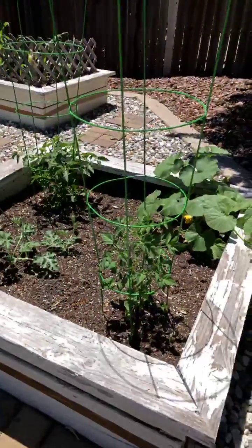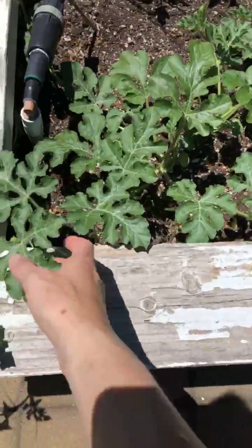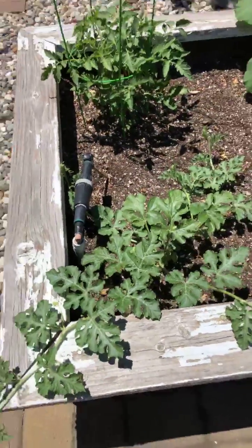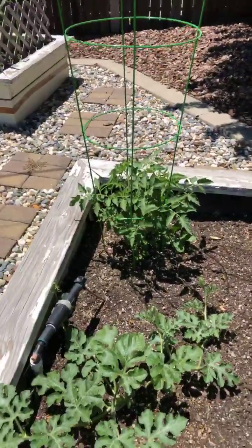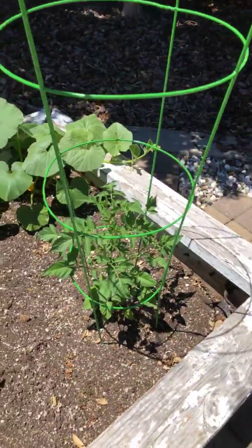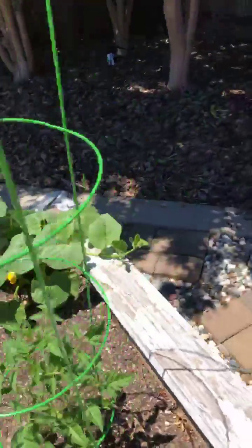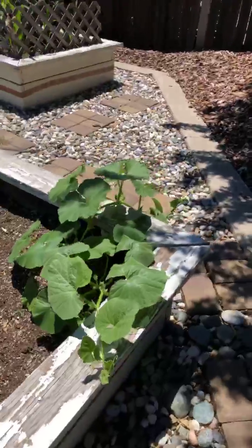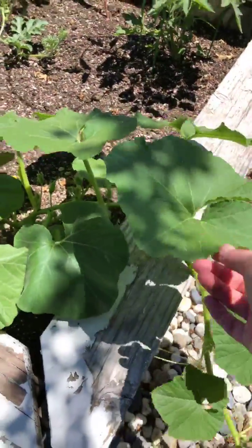So here we've got our little raised bed. I got some watermelon growing, and this is interesting because I've never grown watermelon successfully before. We'll see how that guy turns out, but it sure looks happy, doesn't it? These are some tomatoes. This little cherry tomato, this is an Early Girl, and this is a green Cinderella pumpkin that I planted, and I'm really excited because they're supposed to be very sweet pumpkins.